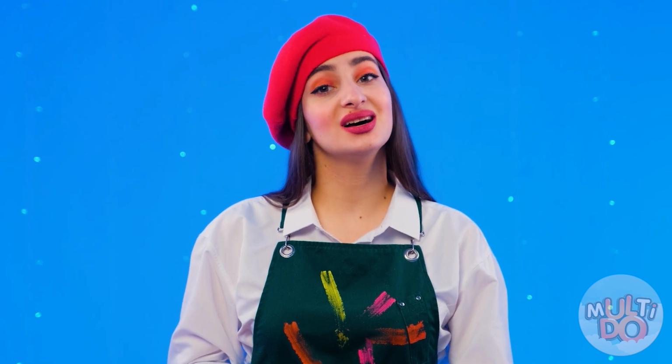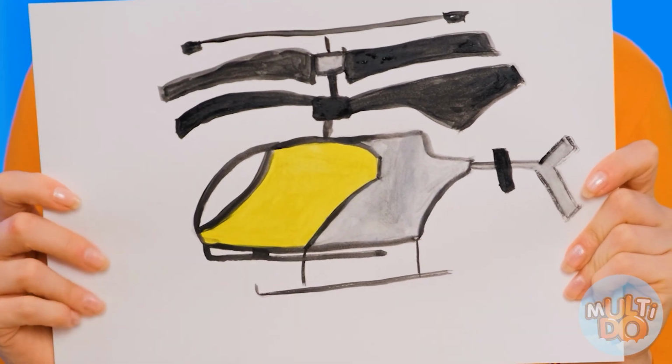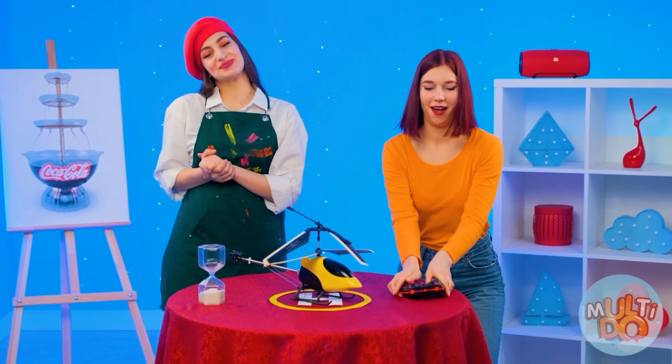Lily, your drawing's terrible. It's just so blurry. Sorry, but I can't give the win to you. Zach, you can draw, but what happened this time? That's no good either. But Emma's looks so good. She made a great helicopter. Come and take your prize. This helicopter is yours. Cool. At first, I didn't really want it, but now I can see how cool it is.